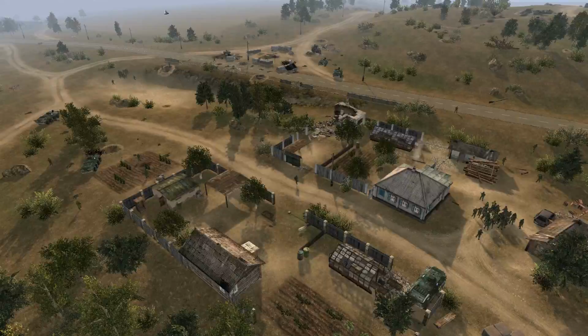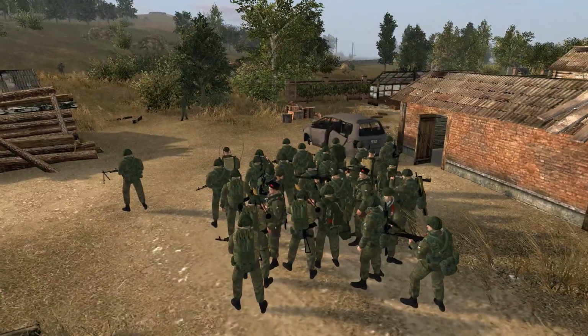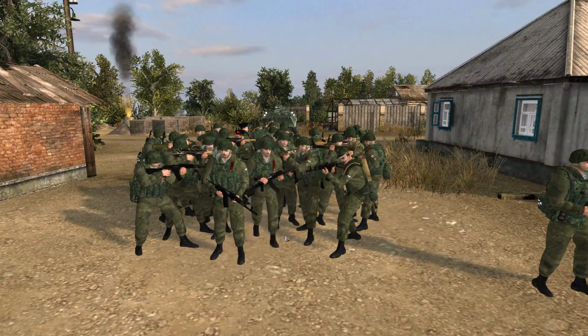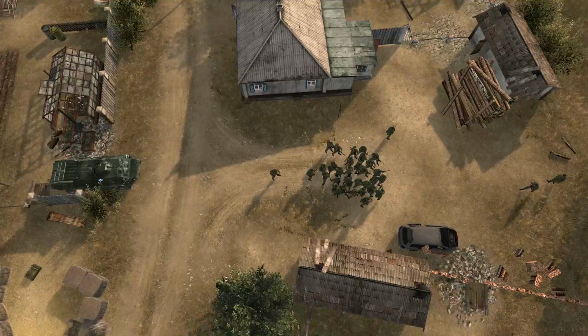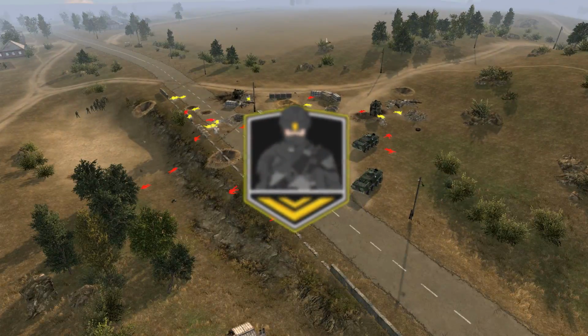All right, well, I think the Marine Brigade here has done its... Look at them all standing here. Davai. Oh, when captain moves, everyone moves. Okay, I don't know what they're doing. They're having a little congregation there, but cool stuff nonetheless.